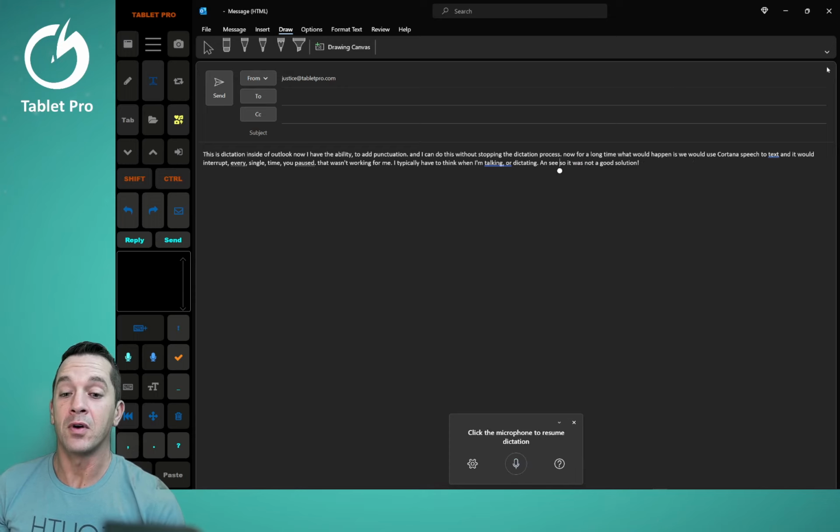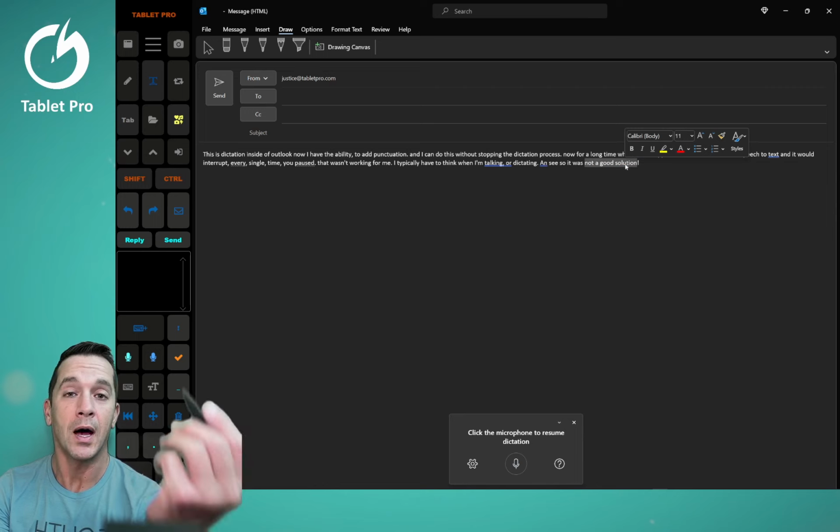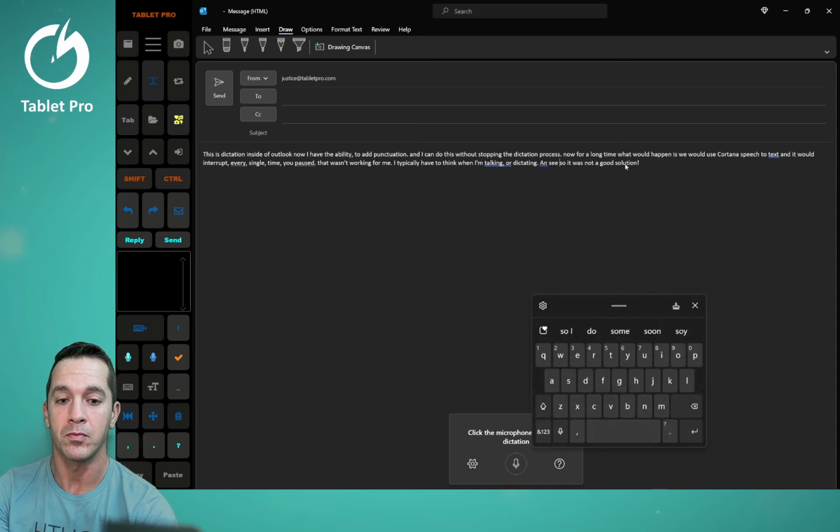All right, so let's go through a couple different things here. So I have left and right over here, just really helpful. You can use the trackpad here to select words. I think the easiest way is to use the stylus. Tap to place the cursor. Double tap to select, and then you can drag.